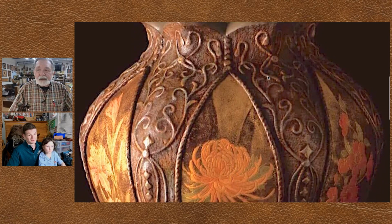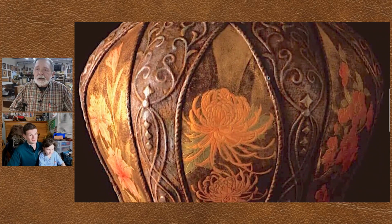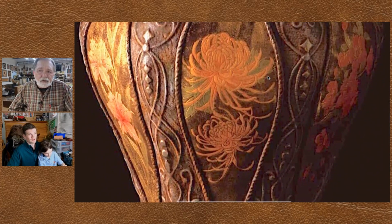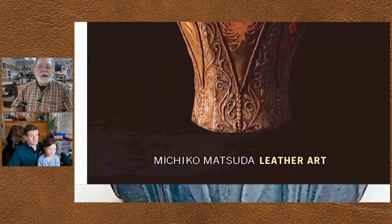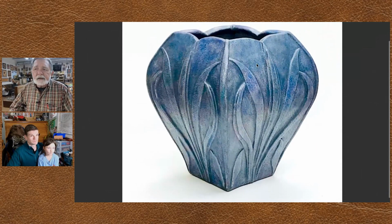She's also just a humble lady. She is so dedicated to passing on her art. And you are looking at classic Japanese art there, that floral and that kind of stuff that you see there. And maybe we can flip to some of the other pictures there. But you'll see that her techniques, it's hard to put them into some American category of leatherwork. I mean, that ain't gonna fit into something that we do.